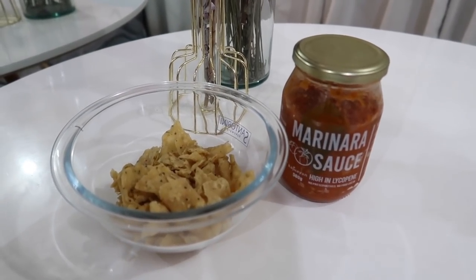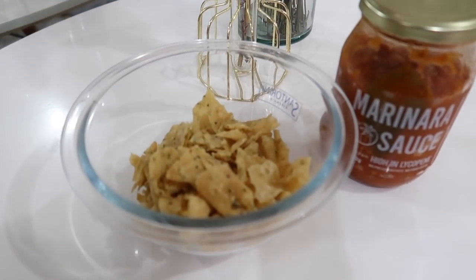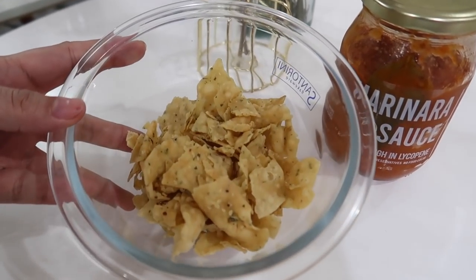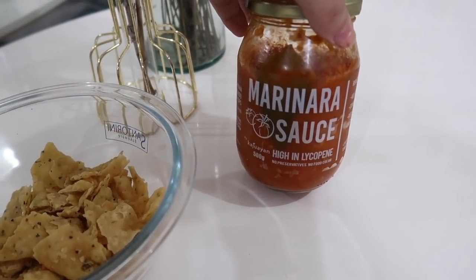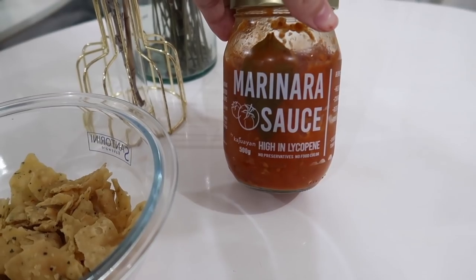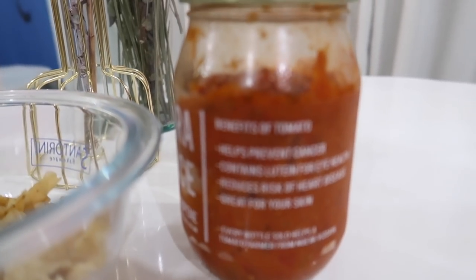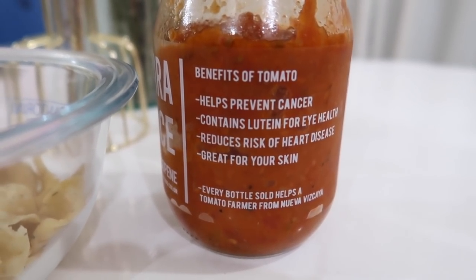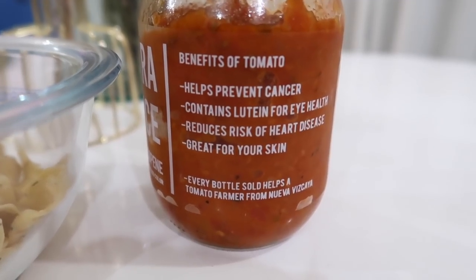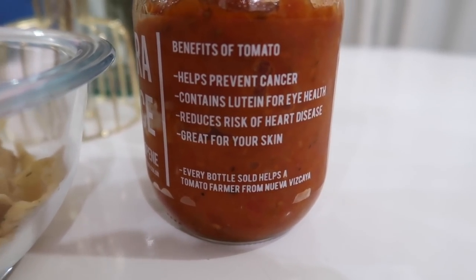A little snack for tonight. So I have here the seaweed chips from Mangan. Oh my gosh, this is my last pack, I have none left. And a perfect pairing with the marinara sauce from Kawayan. Grabe, it's so good. Like super duper delicious. And let's see here. Okay, benefits of tomato. Of course, we all know that it prevents cancer. Lutein for the eyes. Reduces risk of heart disease and great for your skin.